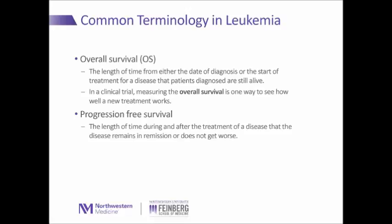And then lastly, something else that we've touched on a little bit in some of the slides today is the idea of survival from our disease. And so that's the length of time from either diagnosing the disease or starting treatment until patients are still alive or when they pass away. And so we want, obviously, you guys to be living as long as possible, to be surviving these diseases. And so we want the treatments to not only get you into a remission, but to ultimately improve the survival from these diseases. And sometimes your doctor might also mention the idea of a progression-free or a disease-free survival, which is the idea of the disease staying in a remission and not getting any worse.